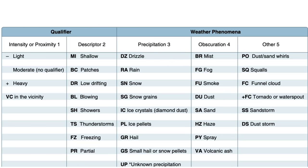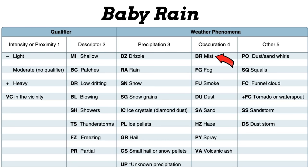Now, most of these codes make sense for what they're reporting. RA, I can remember that that means rain. But who in the world decided BR should be mist? Let me give you some quick memory aids for these hard ones before we move on. If MI doesn't make sense for shallow, think mini instead. BC stands for patches. Think blotchy. Hail is GR, which stands for gravel falling out of the sky and putting a bunch of dings in my car. For mist, think baby rain.